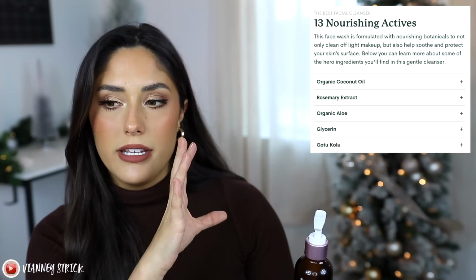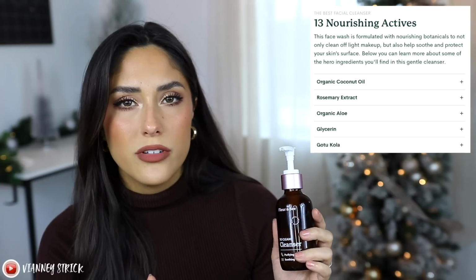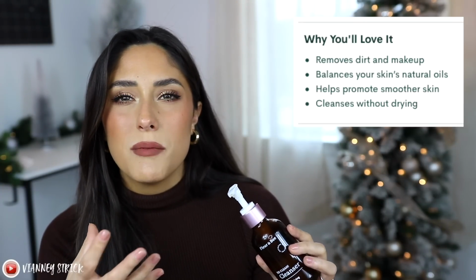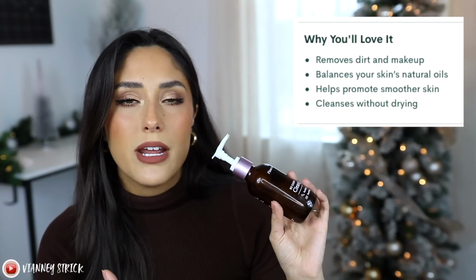And then I've also been really enjoying their cleanser. I'm literally halfway through it. And this is the So Clean Facial Cleanser. I will put right here all the active ingredients in it, but I really like it because it's very gentle on the skin. A little bit goes such a long way. It's very thick and it doesn't make my skin feel dry. I like to use a cleansing balm first to take off my makeup, and then I will cleanse with this.